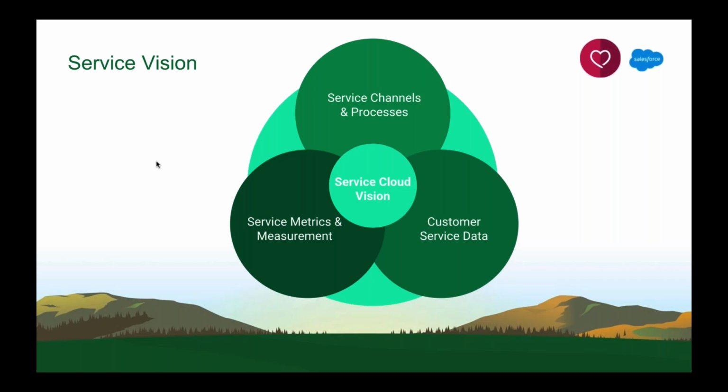Now, on the next few slides, we're going to focus on some of the granularities, things like channels, data, and features that will help you either maintain or improve both your customer and agent experience. So Holly, I'm going to turn it over to you now.